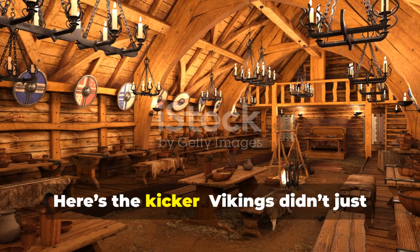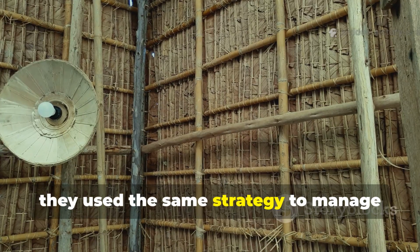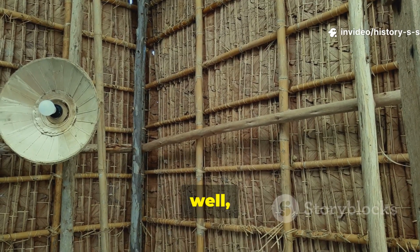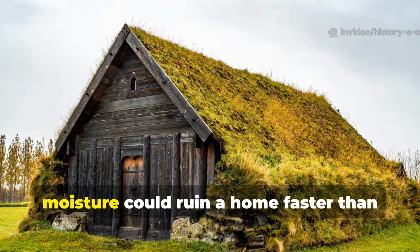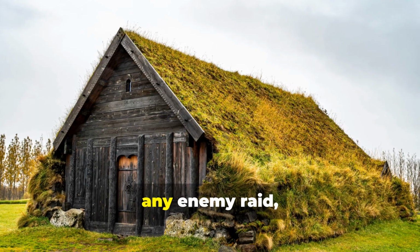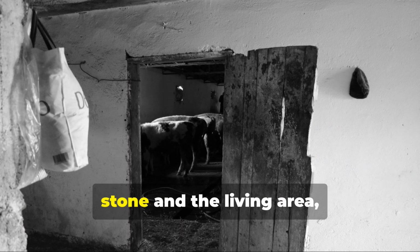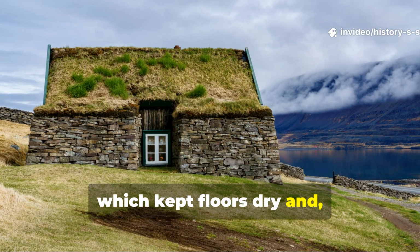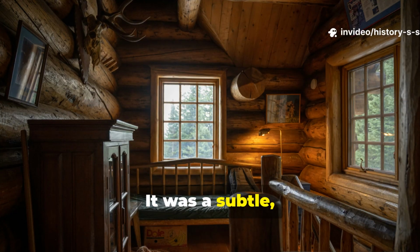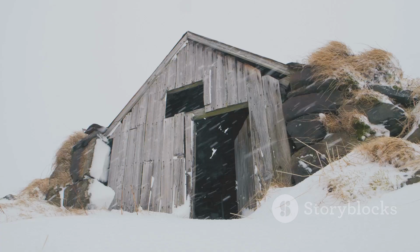Here's the kicker. Vikings didn't just layer floors for comfort, they used the same strategy to manage moisture and prevent rot. In a damp, icy climate, moisture could ruin a home faster than any enemy raid, honestly. By keeping straw or rushes between the stone and the living area, they allowed airflow, which kept floors dry and durable. It was a subtle, genius way to extend the life of a house while still maintaining warmth.